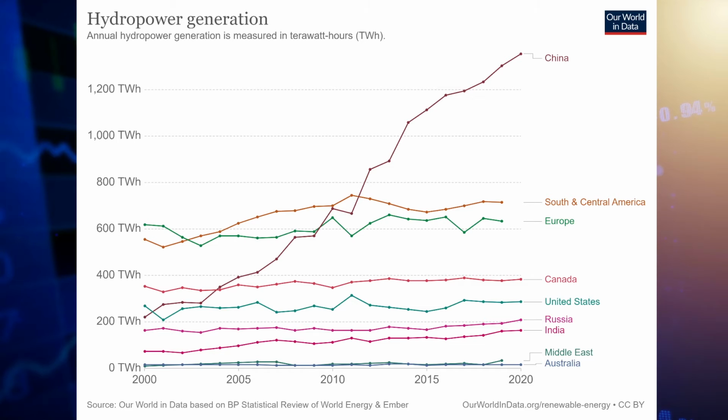Now we have hydropower generation. In a nutshell, this is using dams to create power. The US has been fairly flat with almost no increase since the 2000s, just like everyone else. However, China has increased their capacity significantly from just about 200 terawatts of hydropower in 2000 to close to 1,500 terawatts in 2020.